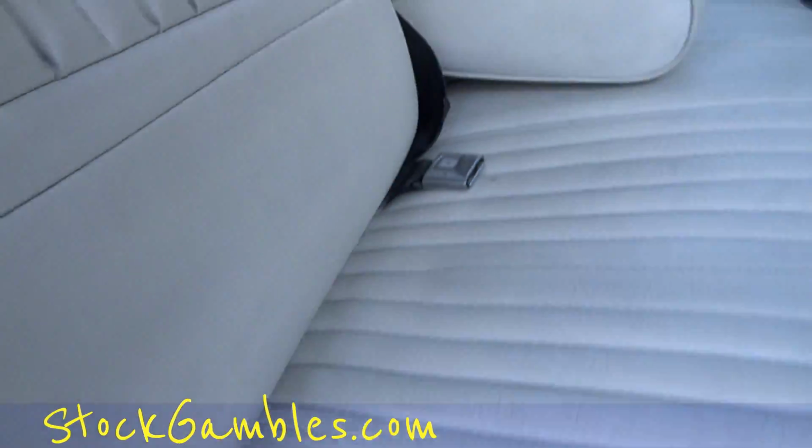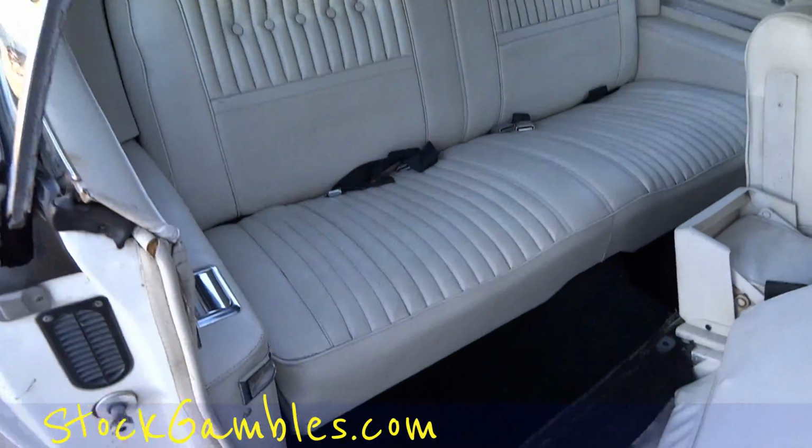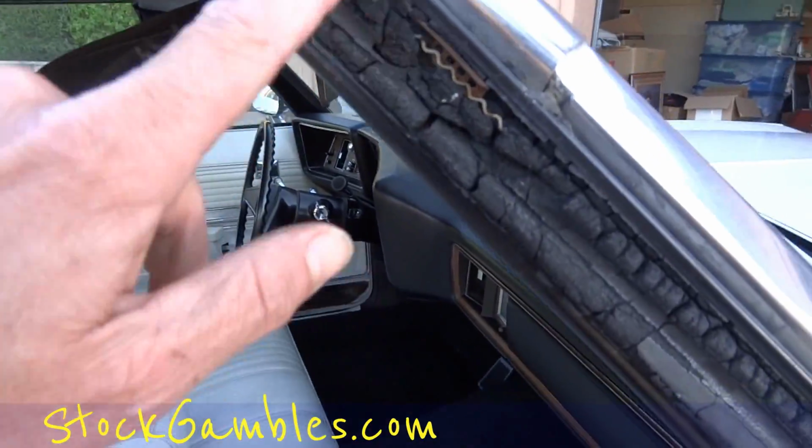Beautiful carpet. Even, which is great. Body by Fisher. You actually have to push these on both of them. Car's a great running, great user.